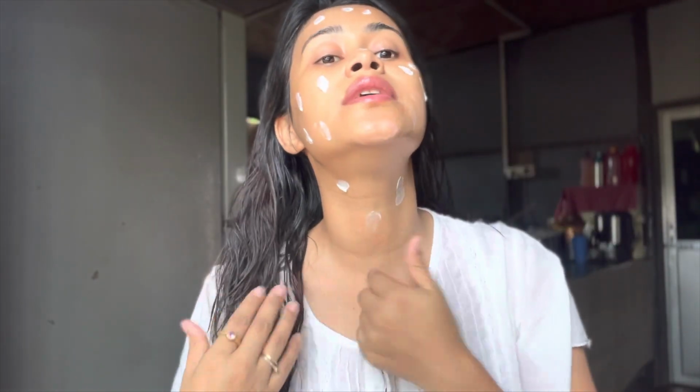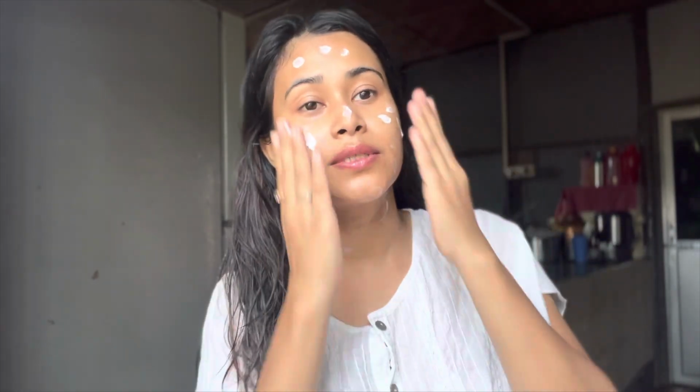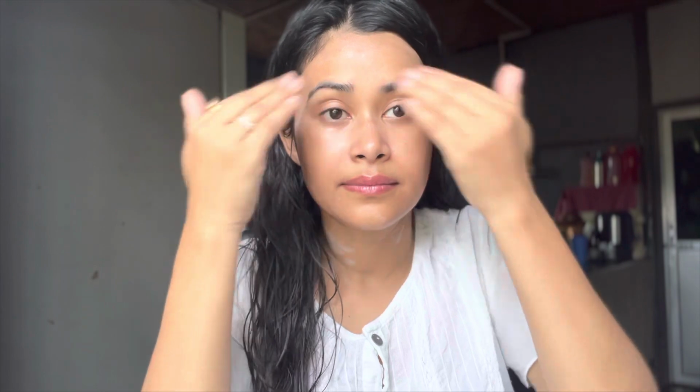Do not miss out the neck. It's important. Vitamin C helps in brightening your skin, and as we all know, turmeric revives natural glow, and this is a non-sticky formula. You can apply this sunscreen on clean face, neck, and other skin exposed to the sun. Reapply every 6 hours for complete protection. Can you see the glow?